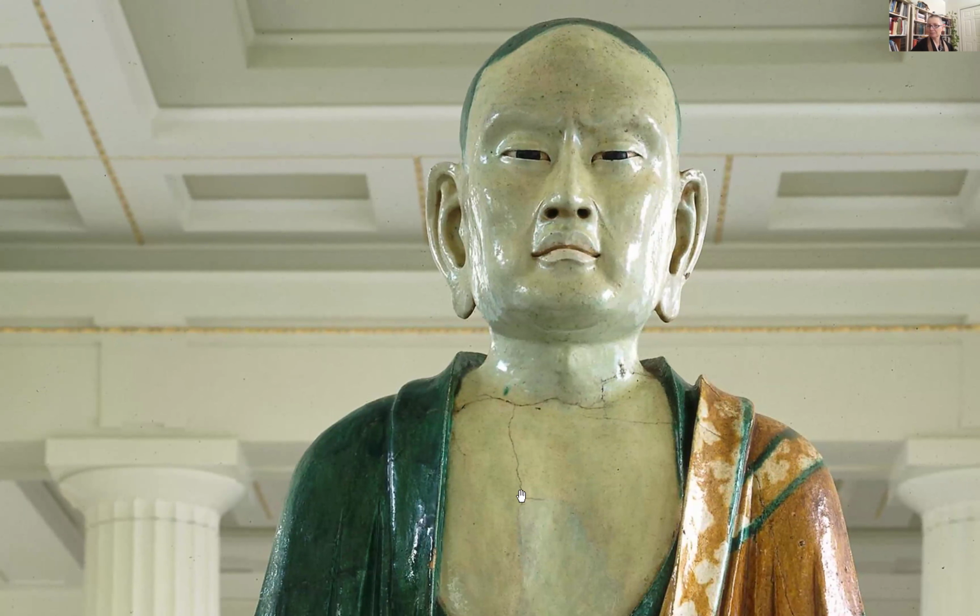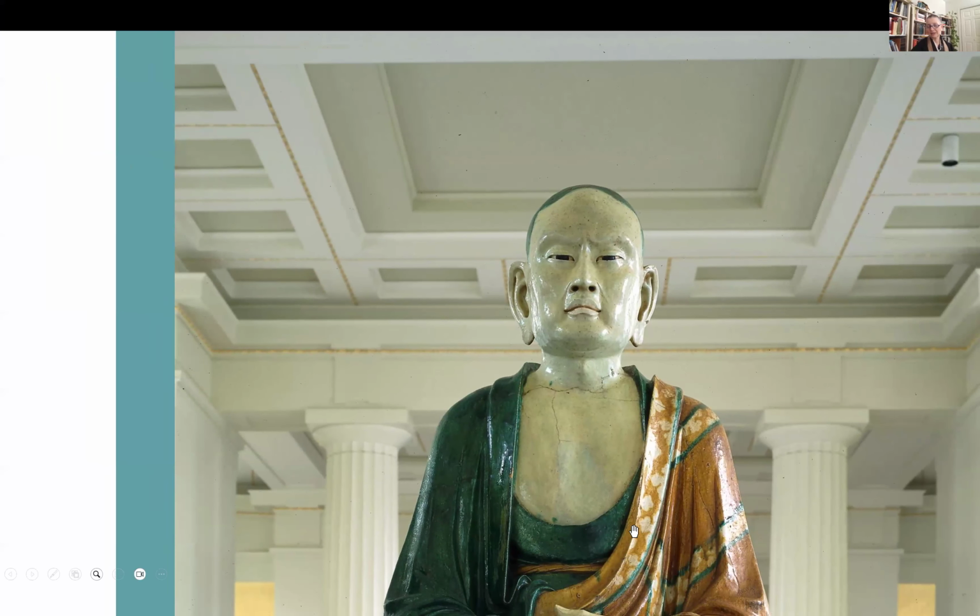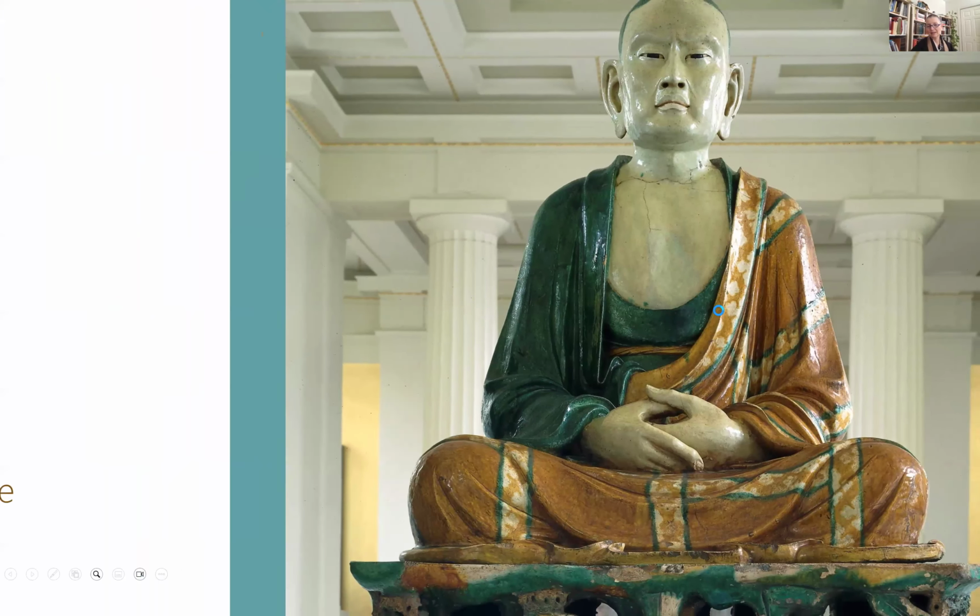And yes, a kind of seriousness and yet ease in him. It's a very, very beautiful piece, and remarkable that it survives, actually, a stoneware piece that is that old.